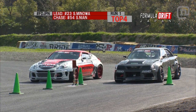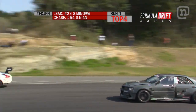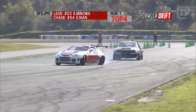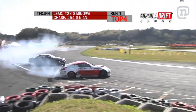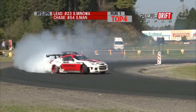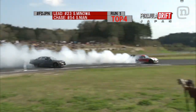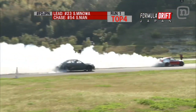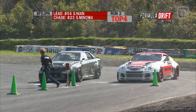Shenyang will be following on this run. So Shinji out in front, Shinji Minowa up through the gears, these two. Watch the entry. Extremely early entry for Shinji Minowa. Shenyang kind of shallow on the follow. Shinji Minowa powering away, keeping Shenyang at arm's distance for the second half of the course.